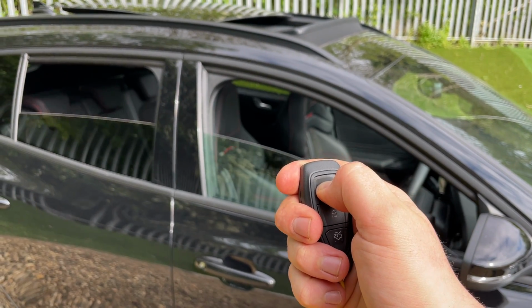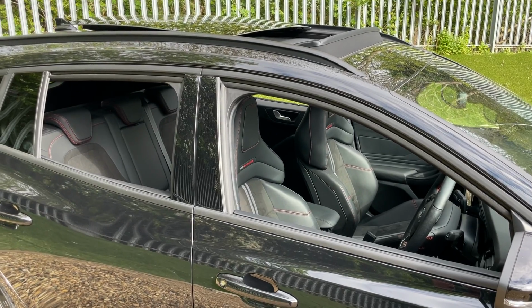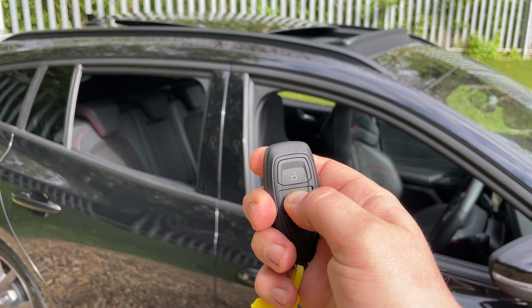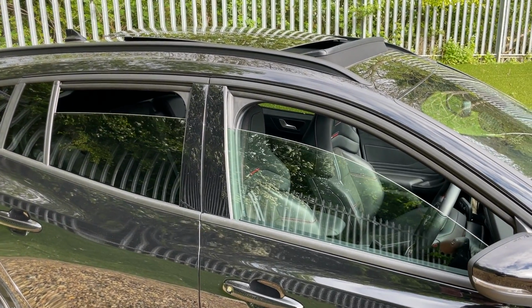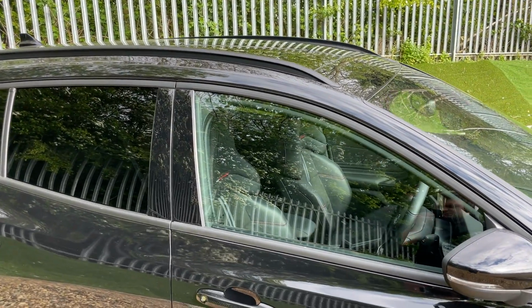And that will drop all the windows and open the pan roof. And if you're walking away from the vehicle, the opposite applies. Click the lock button once, hold it down, and it all shuts up once more, including the pan roof. What a nice little feature that is.